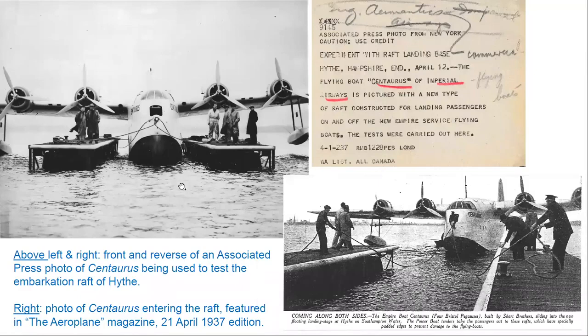And I said it was difficult for passengers to board the flying boat. So in early April, Imperial Airways built an embarkation raft. It looks like two rafts, but in fact it's one unit, and it was joined by some U-shaped pieces underwater. So it is a single unit. That's a press photograph, and that's a copy of what's on the reverse to the right. And bottom right, it was featured in the Aeroplane magazine as well.